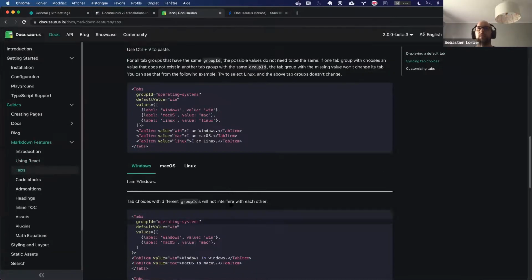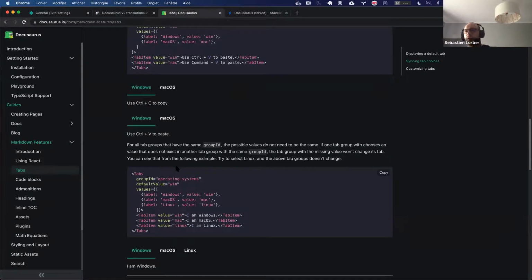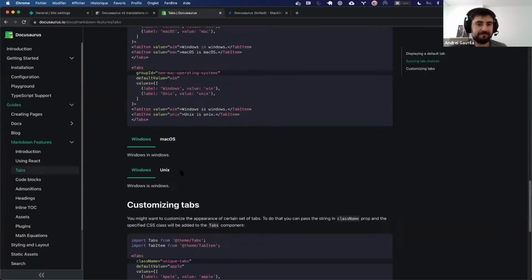What I think is interesting, for example, is that you can create tabs that are in sync. For example, you can create one tab per SDK language or one tab per OS, and then if the user selects a tab, the choice will be persisted, and if he navigates to another document, the choice will still be used. I think it gives a better user experience for the user to have only to select the language he is interested in once, and then see all the code blocks in the correct language later. Yeah, that's really cool. So we have a lot of interesting features.